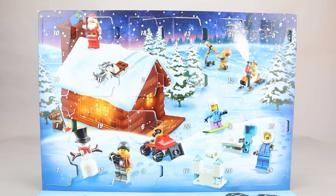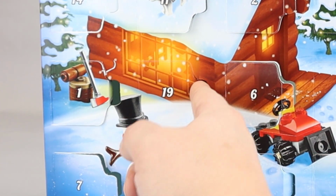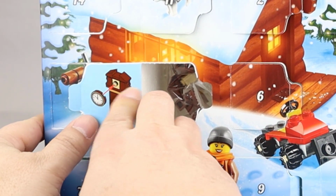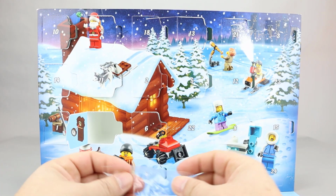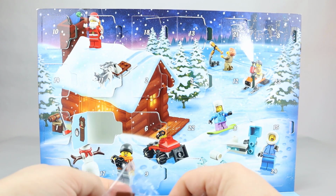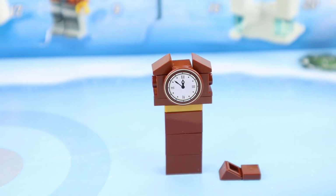Let's move on to City. Here's our City Advent Calendar. We'll jump into day 19, which is right here. Open that up, and it looks like it's a grandfather clock build. Here's the grandfather clock build.